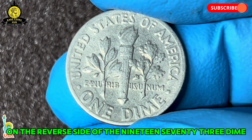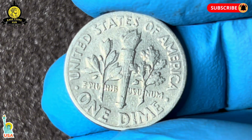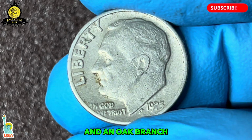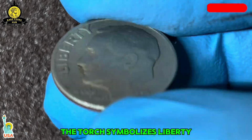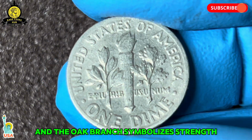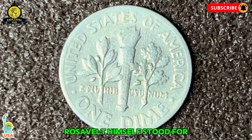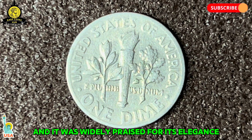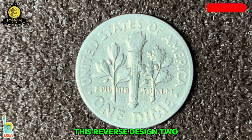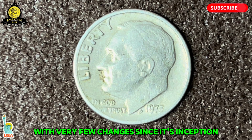On the reverse side of the 1973 dime, the design is equally recognizable. The reverse features a torch flanked by an olive branch and an oak branch. The torch symbolizes liberty, while the olive branch represents peace and the oak branch symbolizes strength. The design was meant to reflect the virtues that Franklin D. Roosevelt himself stood for, and it was widely praised for its elegance and simplicity. This reverse design, too, has remained a staple of the dime's identity for many years, with very few changes since its inception.